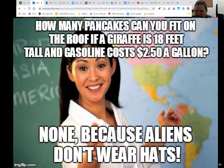It's because students love memes like this. They send them to me all the time. But I get this one sent to me a lot. Something like, how many pancakes can you fit on the roof if a giraffe is 18 feet tall and gasoline costs $2.50 a gallon? None, because aliens don't wear hats.